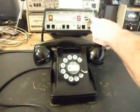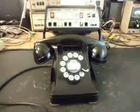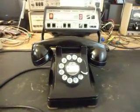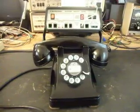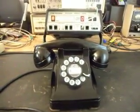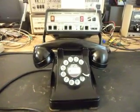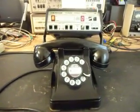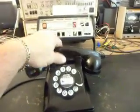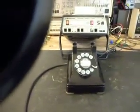I'm going to go ahead and ring it. I'll let that go a couple of times. There's no rings like these 302s. They're some of the best sounding telephones out there. It's just the design of the bell. They just have a nice crisp ring. Give you some dial tone.